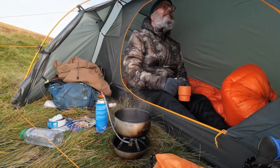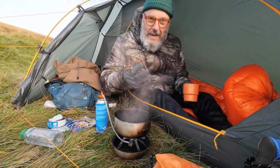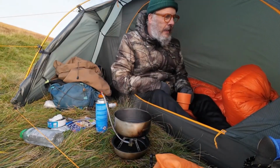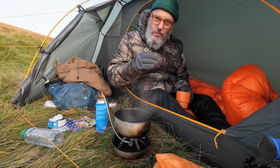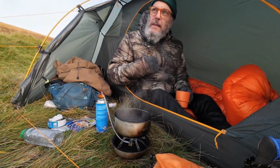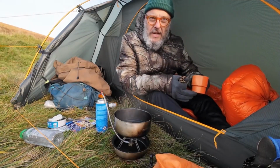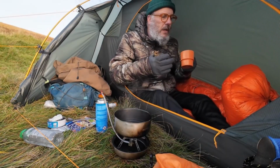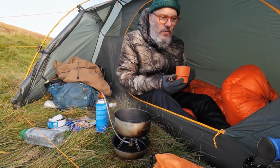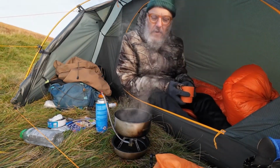And do you know what? I can sit up in it. Absolutely no problem. Like I say, I'm 6'1", a big guy, and I don't feel claustrophobic in this tent. That's a really important factor for me. As an autistic person, that's why I don't use a sleeping bag, because I feel too confined, too restricted. I feel claustrophobic. This is the smallest tent I own, and I don't feel claustrophobic in it.